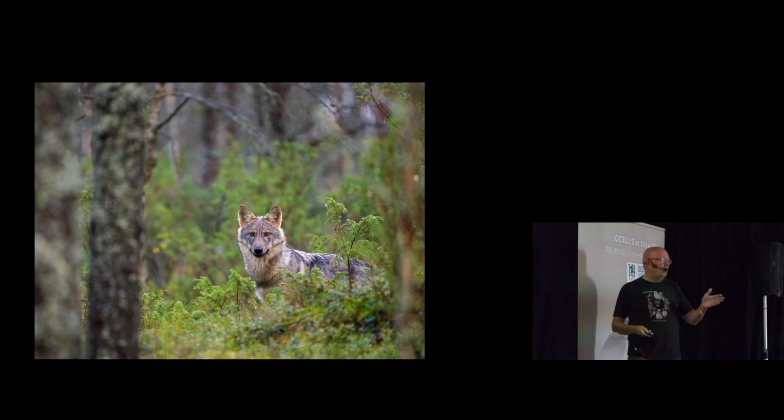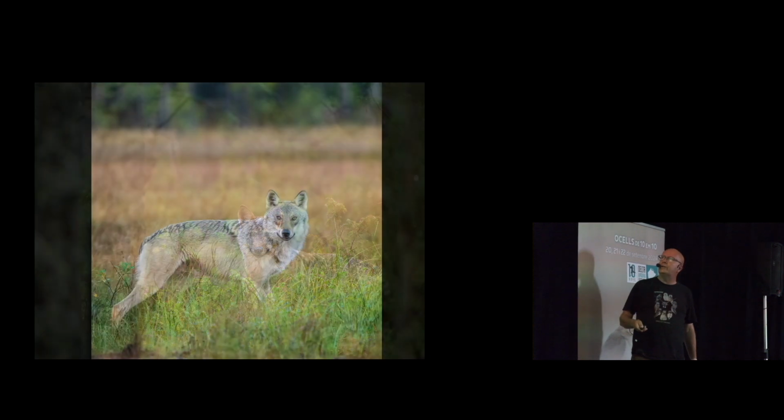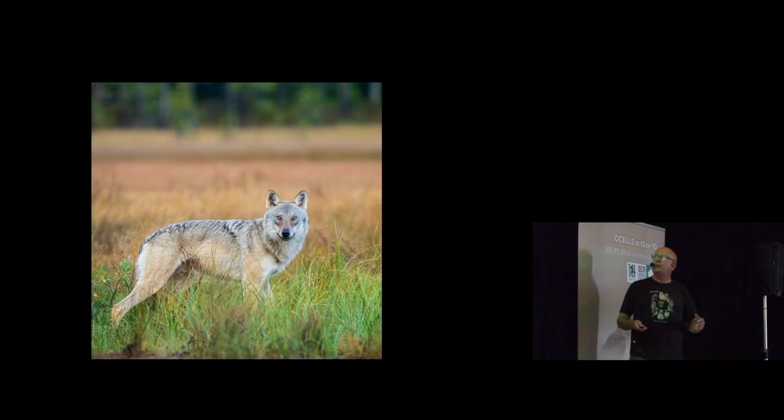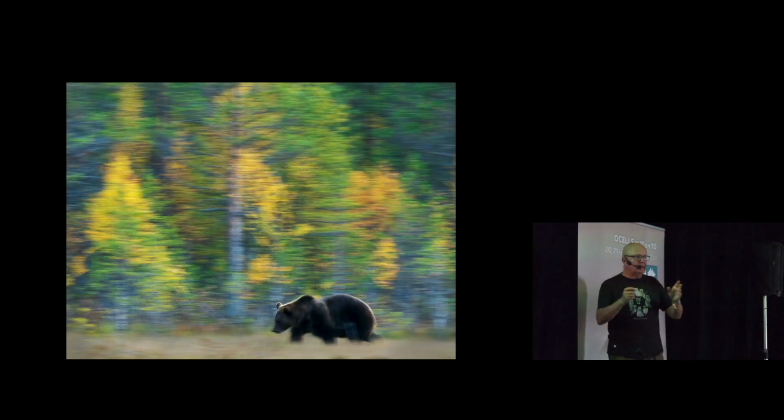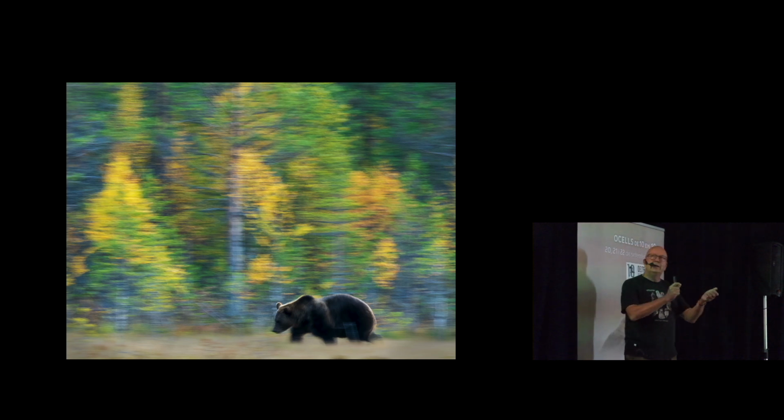Wolves, we have about 300 wolves. And it's wonderful to photograph the wild wolves also in the forest. This is in the open bog. Beautiful autumn wolf. This is a very good time of the year to photograph. September is a lovely time to photograph wolves. And I like these kind of a little bit more artistic shots. I've been moving my camera.